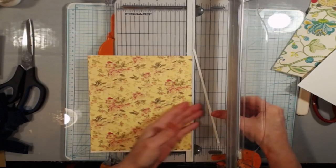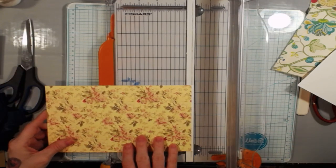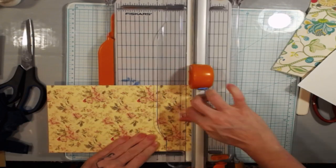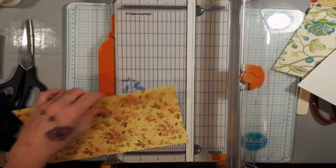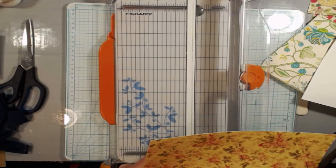Nice about these, you can make them with your own calendar and use them as a planner, and you could print out calendars from online or just make your own. Fix that a little bit.